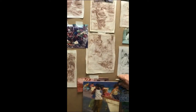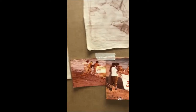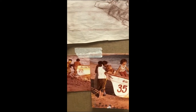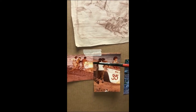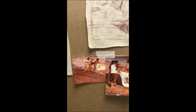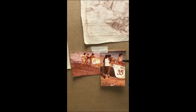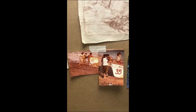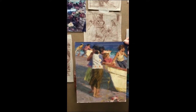Here's one. I just had these great photos recently from an old trip to Mexico, and used this for the basis of it. And I wanted to have something going on here, a little extra candy, so I had these fellows with boats back there. I just love these arrangements of these darks and lights and these kids and these two women there. And then I went right into more of a color study.